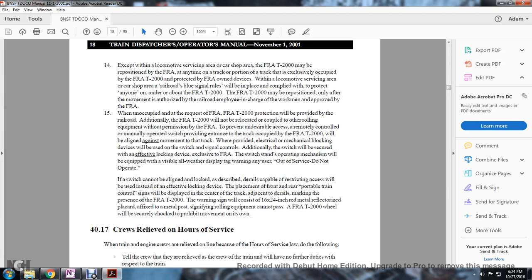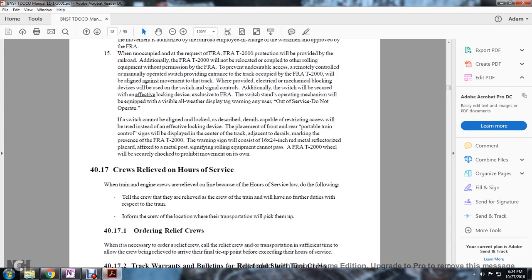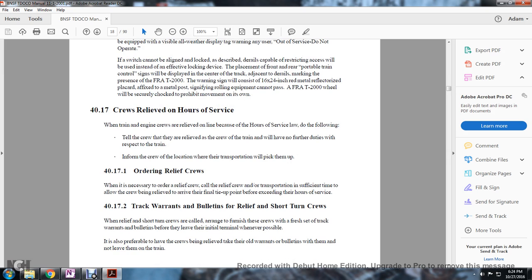If the switch cannot be aligned or locked, the described derails capable of restricting access will be used instead of an effective locking device. The placement of the front and rear portable train control signals may be displayed in the center of the track adjacent to the derails, marking the presence of the FRA T2000, while the sign consists of a 16 by 24-inch red metal reflectorized placard affixed to a metal post signifying that rolling equipment cannot pass. The FRA T2000 will be securely chocked and prohibited from its own motion.